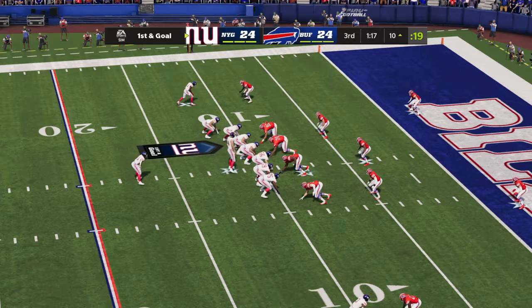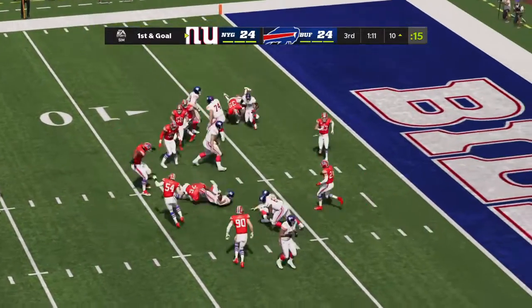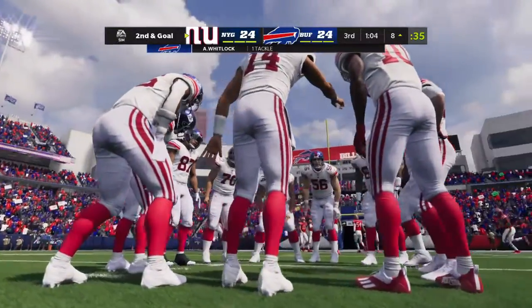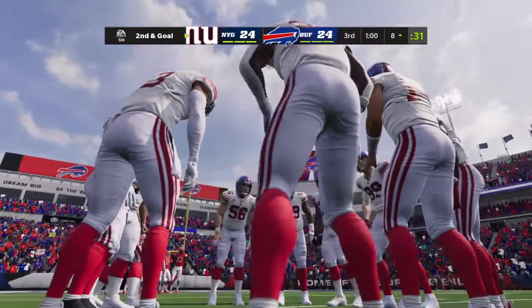So not quite a 1st and goal. It's 1st and 10 from the 10. They'll try and run for it with Barkley. And running room hard to come by here. He gets it down to the 8. Give him 2 yards on that one. 2nd and goal now. Defensively, pretty good start there with their backs against the wall.